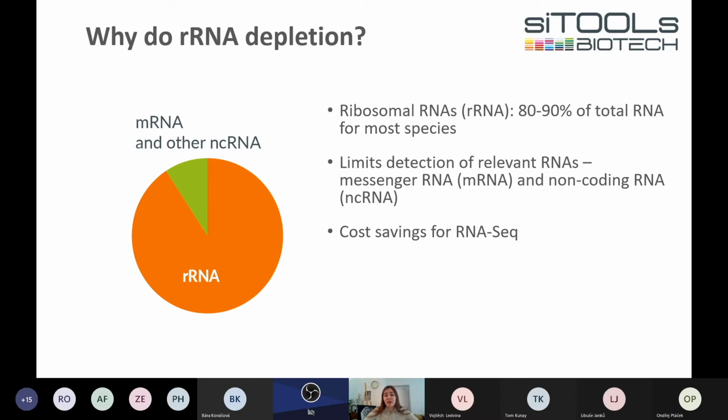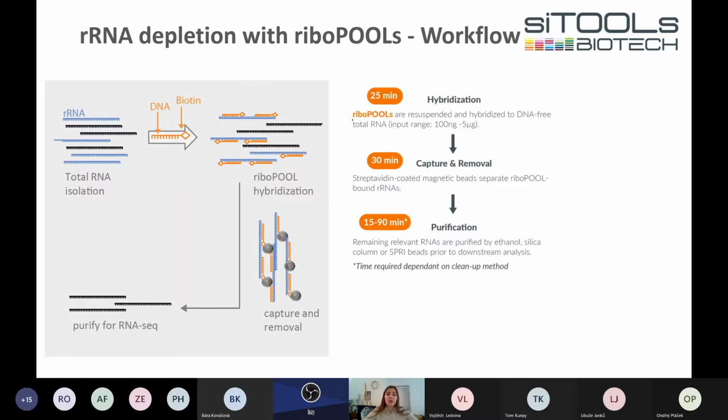So, since it would be really expensive to sequence really deep, we created the RiboPools, so you can remove the abundant ribosomal RNAs before doing the RNA sequencing to save money on the sequencing step itself. And this is the workflow that is used with the RiboPools. It's enzyme-free, which is really nice. And this is the workflow.